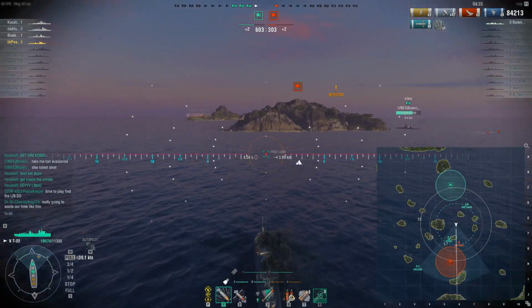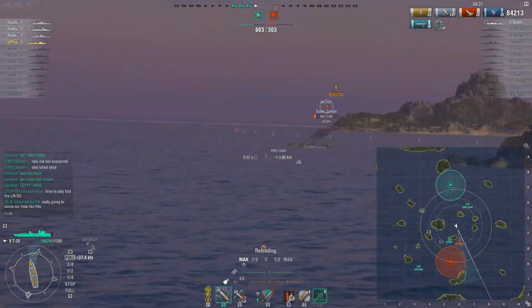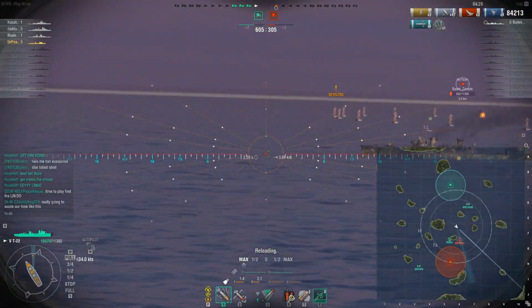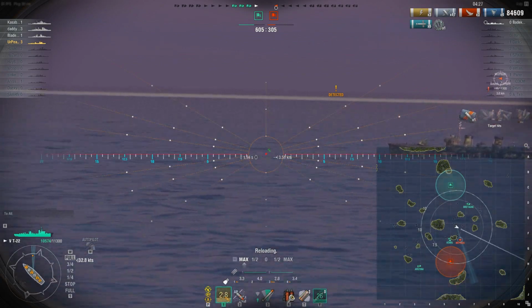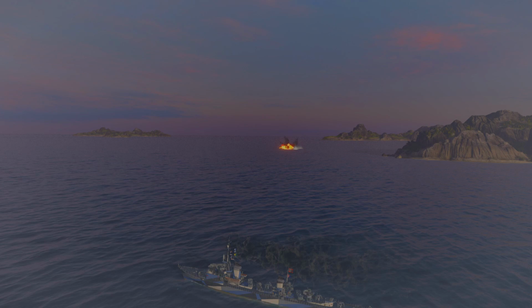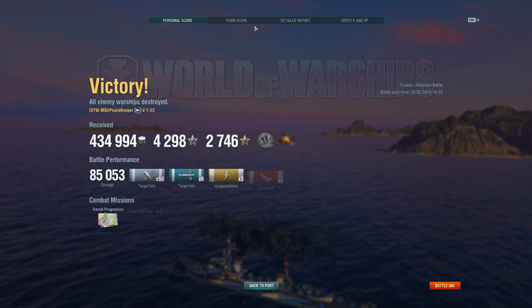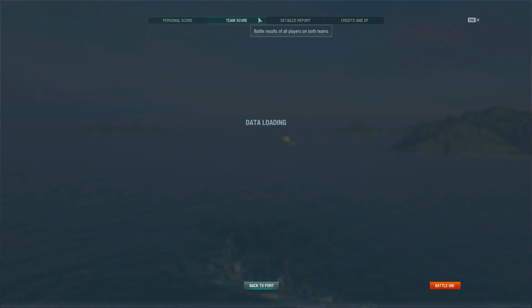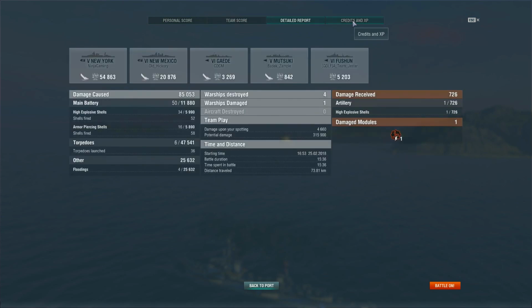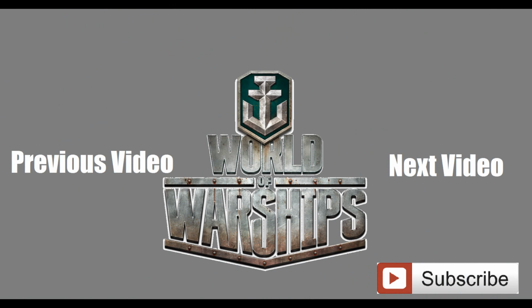So, oh, speaking of, why hello there! And you're low on hit points too. I might actually be able to finish you off before you finish me off. In fact, you not firing guns says a lot. So down goes the Mutsuki, and we finish off this match with 85,053 damage, 4 kills, top of the team, 1,377 base XP. You can see all of our damage was done by torpedoes, and there's the credits and XP screen.